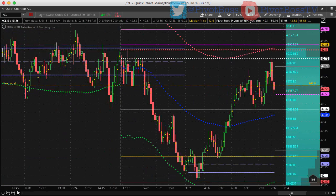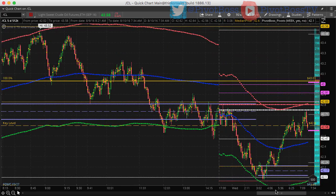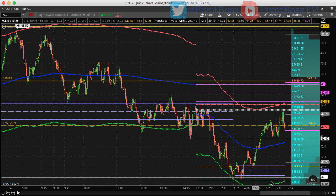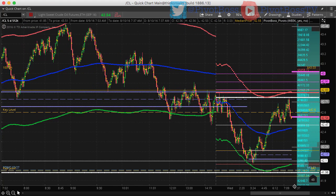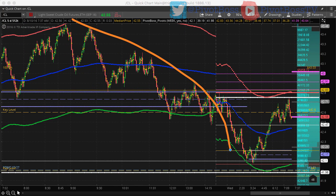Here's an intraday for crude oil. You can see again, here's 42s. 42 being a very important key level, a big time confluence zone right there as well. And prices have come back toward that zone and already bought in overnight trading back up. So right now the key level here is 42.75 on the top, 42s on the bottom.